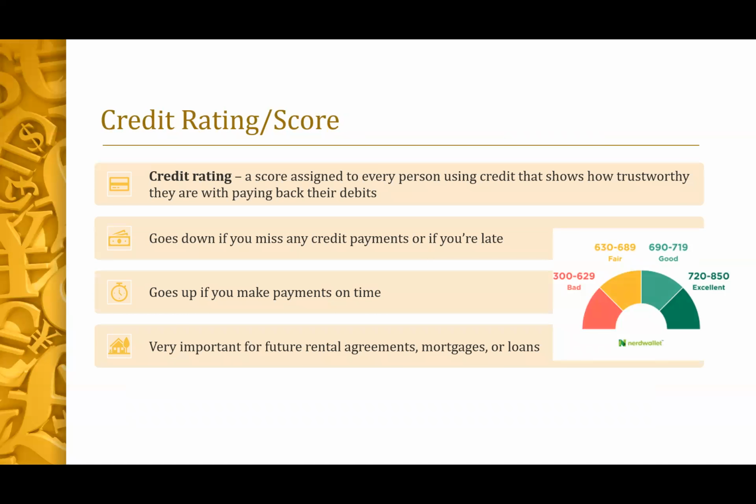This is super important for future rental agreements, mortgages, or loans. When you're doing these things, they often look at your credit score to say, is this person trustworthy? Should I let them rent this apartment from me? Because if your credit score is bad, they're probably not going to want to let you sign a rental agreement with you. They don't want you to rent from them because they don't believe that you're going to pay them rent on time because your credit score is bad.